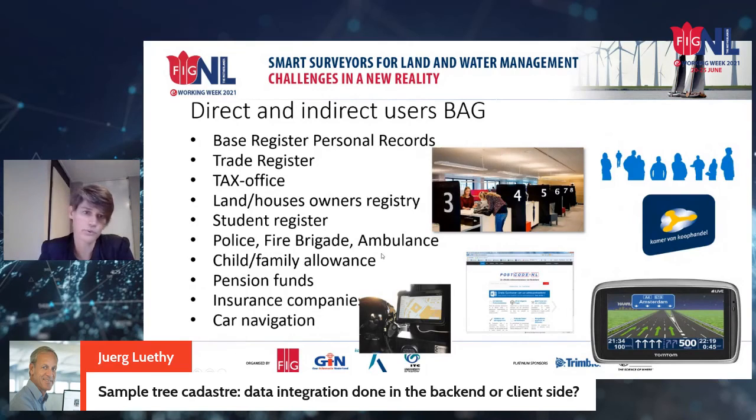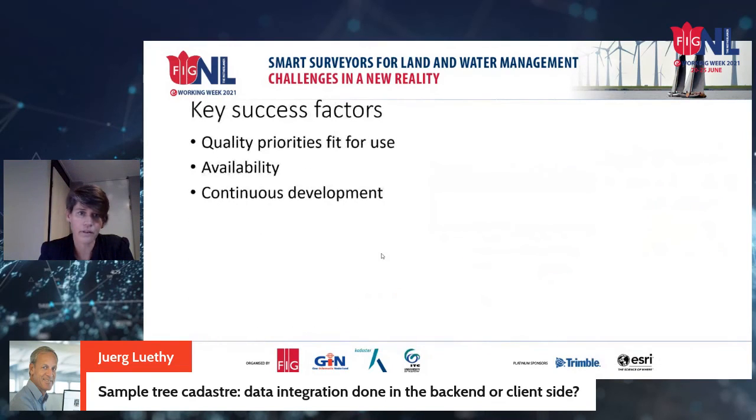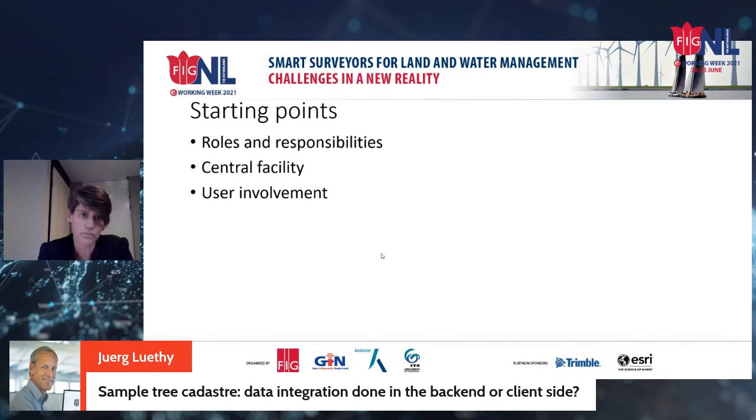These are some examples of organizations that make use of the addresses and/or the building data. And then I will go to the key success factors. We have recognized them as quality priorities, so prioritizing the quality issues to make the data fit for use. The second is availability, and I will get back to all 3 of them on the next slides. And continuous development is also a key factor. Before I go into the details about these key factors, I will give you some background information about how we have organized things. And we'll go to the next slide.